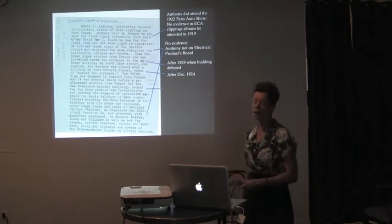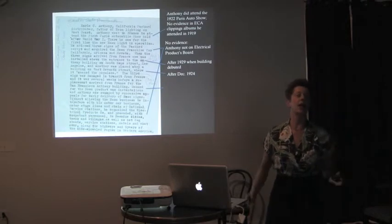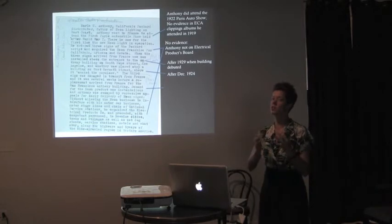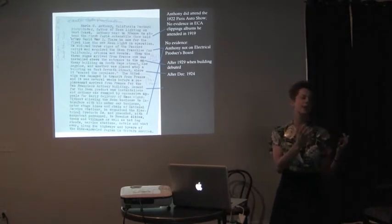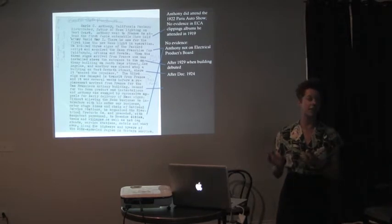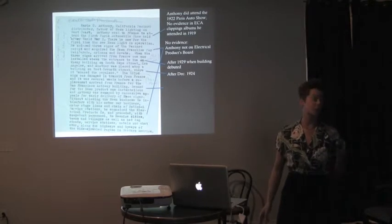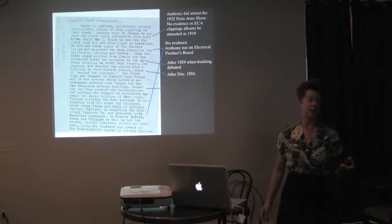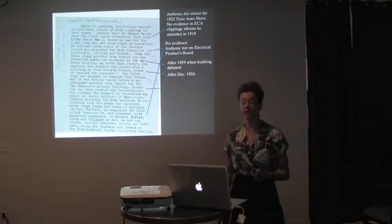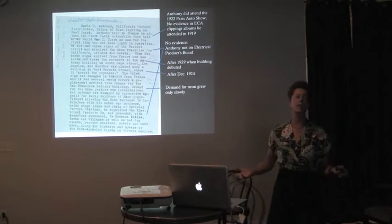But neon did not catch on fast at all. No. Even by 1929, it hadn't caught on that much yet. Neon didn't really peak in this country until it became dominant as a form of signage, electrical signage, probably by the late 1930s, and maybe not even until into the 1940s. So it took a very long time for neon to actually catch on, and that's based on the research that we've been doing together for the last couple of years. So demand for neon grew only slowly.